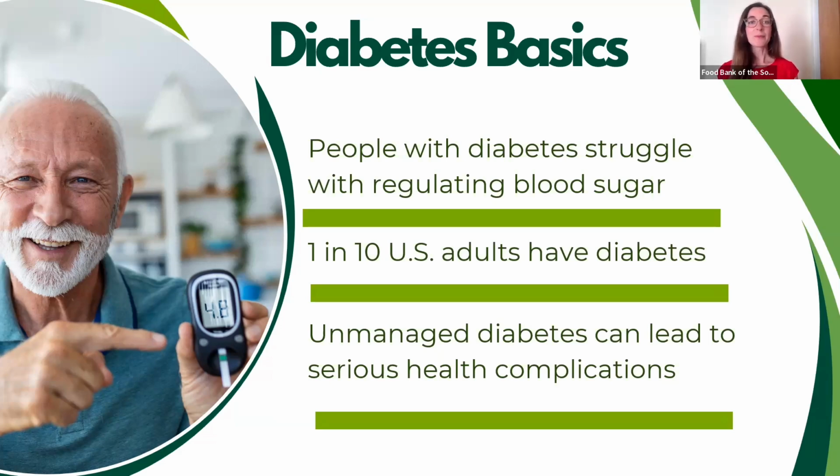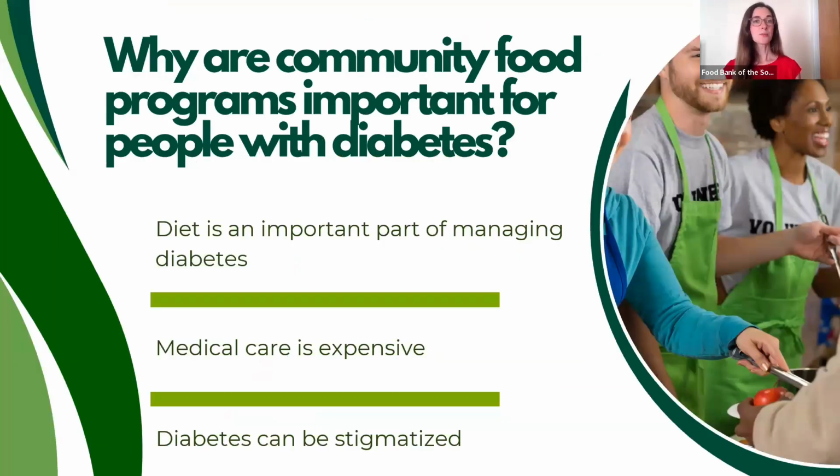Also important to know that unmanaged diabetes can lead to very serious health complications. So cardiovascular disease, kidney disease, vision loss, nerve damage, etc. So why is this important for a community food program? Well, the main reason is that diet is a really, really important part of managing diabetes. So the foods that people are able to get through your services might be a huge part of them maintaining their health. Obviously, many people with diabetes are also working with their doctors and maybe taking insulin or another type of medication, but diet is always a really, really important factor.